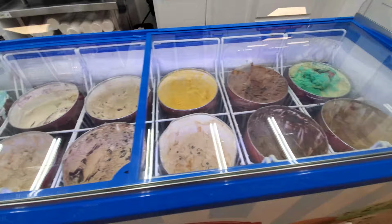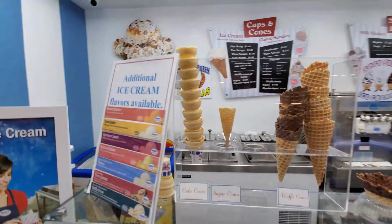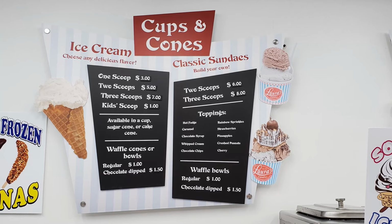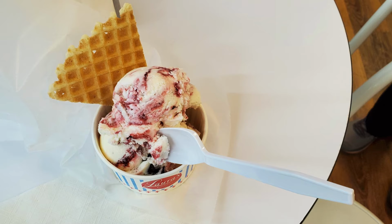And then they also have soft serve ice cream. They have a variety of sizes you can order. You can go in waffle cones or waffle bowls. Then they have classic sundaes. There's so many options. You can get shakes and malts and banana splits. It's just so many different items you can get here. Here we have an example of a scoop of the delicious ice cream.